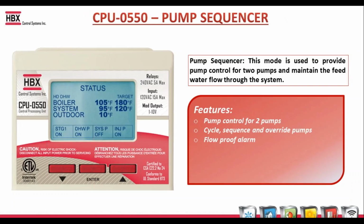We also have pump sequencer on the CPU 550, which provides control of up to 2 pumps and maintains that feed water flow throughout your system. The control allows your system to sequence, cycle, and override your pumps, and turn that pump off when it gets to a certain temperature, such as in warm weather shutdown. If you want your pumps to just be running all the time, you just wouldn't connect an outdoor sensor. And with the pump sequencer, you can also connect a flow alarm. So if you don't have any water throughout your system, this will automatically shut down your pumps.